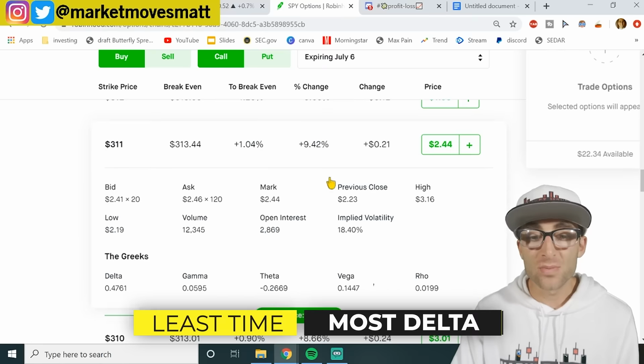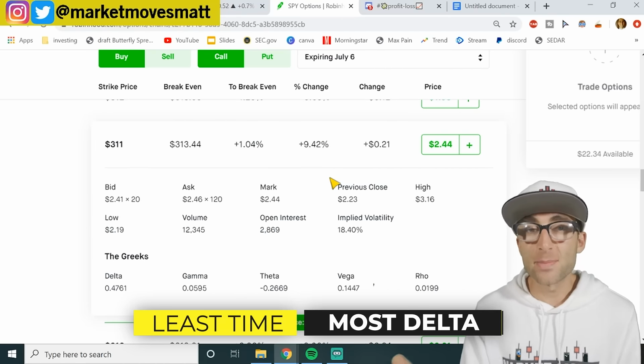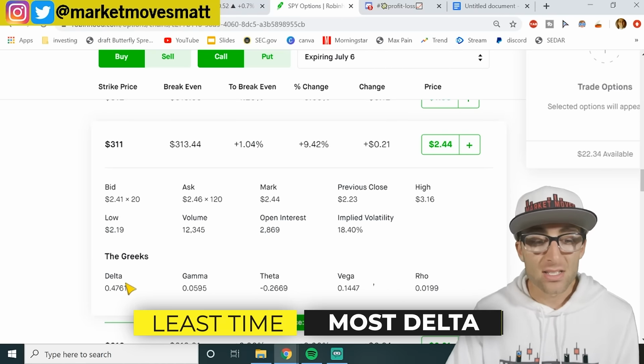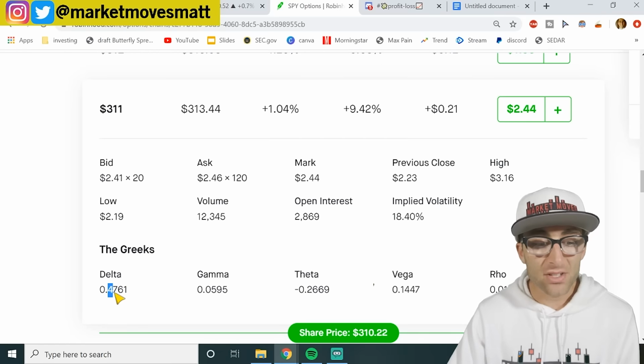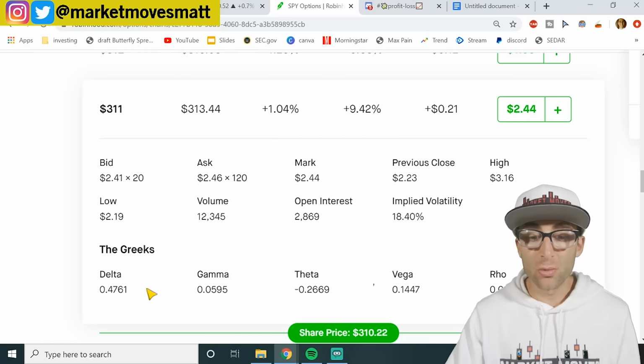Why this matters is because the options have the least amount of time on it and the most amount of delta, which means for every dollar move, you're maximizing the P&L that you can make. So right here, as you can see, theta is 26. And we have delta being 47. I'm just gonna show you a real quick example.